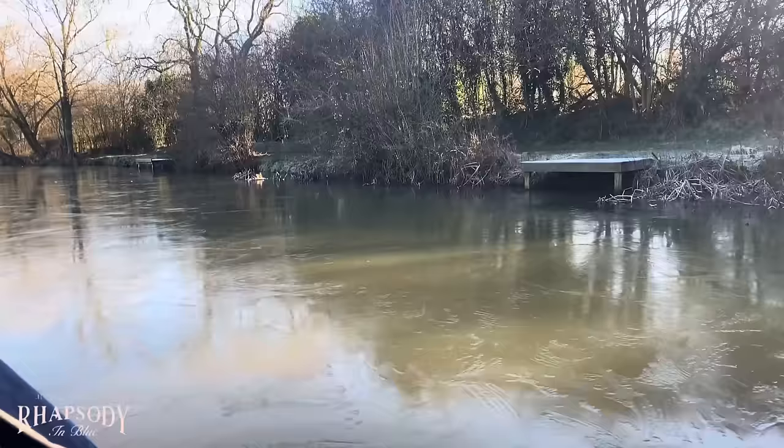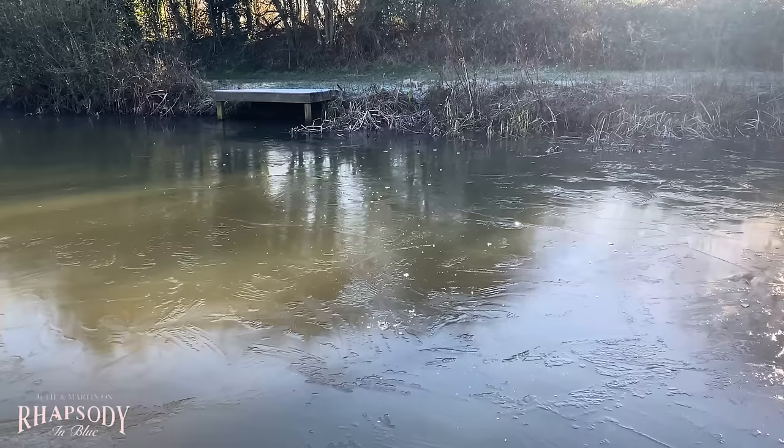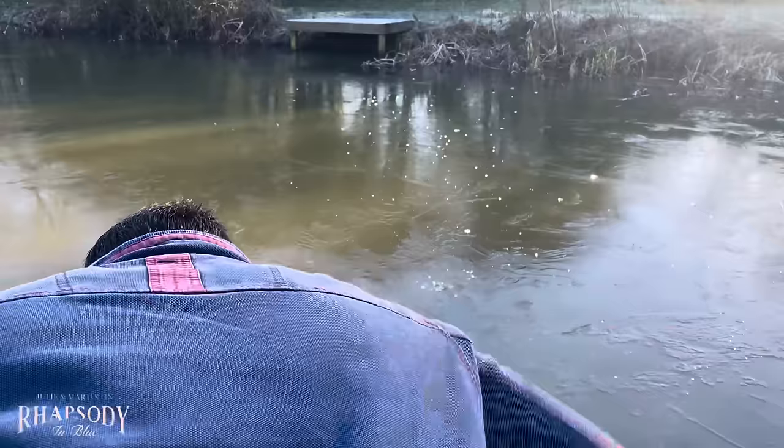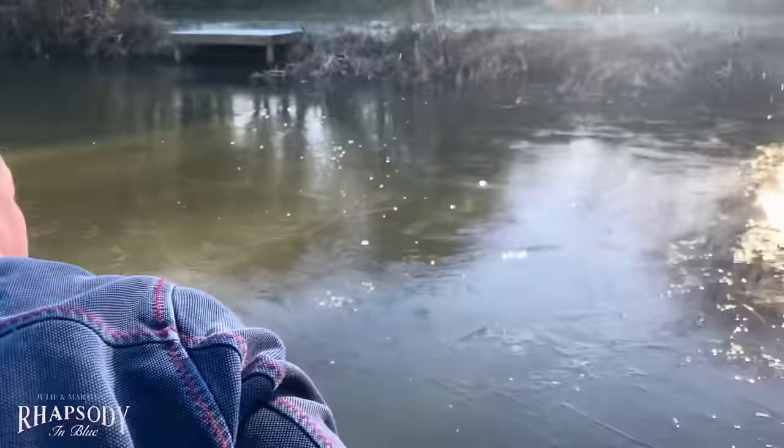So this is how. Oh, look at that. Oh, do it again. Oh, God. Do it again. That is getting a chunk of ice from the canal.